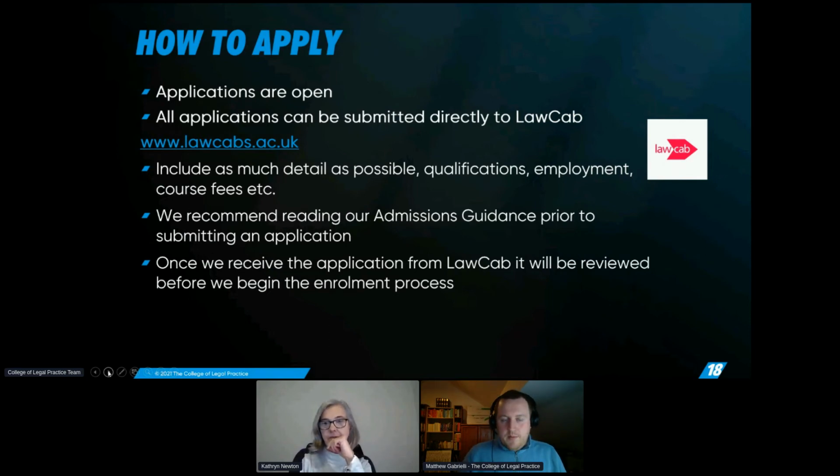In terms of the application process itself, applications are currently open now, and they're all submitted through LawCab. Any student who has previously studied with us would have come through this route, and many other, not all, but many other providers of legal education have their SQE preparation courses and other programs available on LawCab. So I imagine that might be familiar to quite a lot of students. If not, LawCab is a little bit like UCAS for undergraduate studies. It allows you to include all your details and select which training provider or educational institute you'd like to study with, and do multiple applications from one application portal.